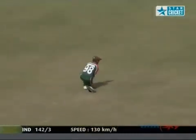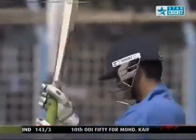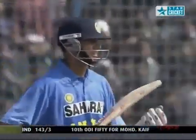So that single, Kaif goes on to 50, completes his half century. That's the 10th for him. It's 143 for 3.